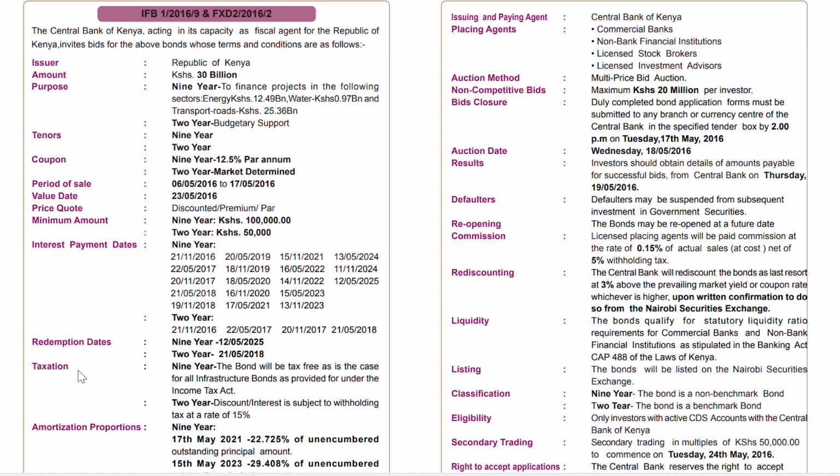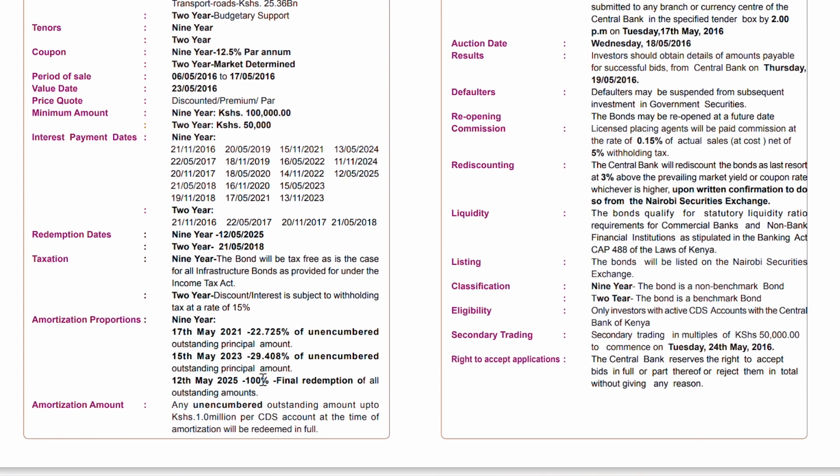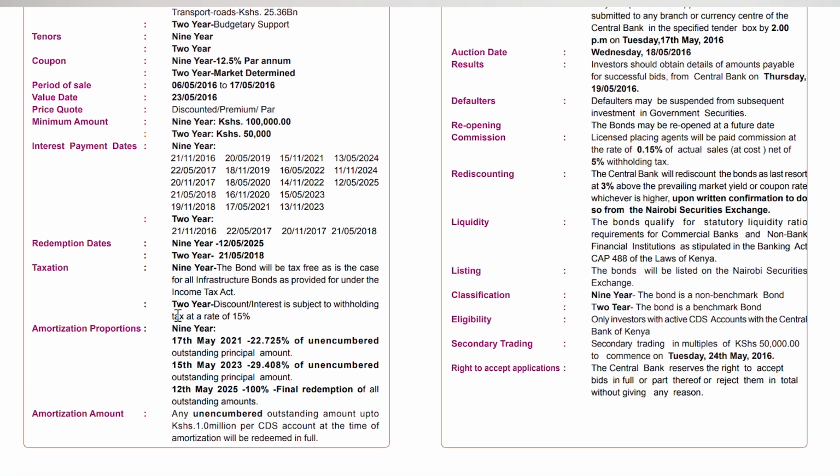The taxation aspect: for the 9-year, being an IFB, tax-free. For the 2-year, 15%. That is the withholding tax rate. Also, amortization proportions, and this applies mostly to the infrastructure bonds. Like this particular one, you can see that it has a structure. That means for the bond, for any amount that you buy, it will not take the whole 9-year term. There'll be amortization. 22.725% will be amortized, will be paid back.